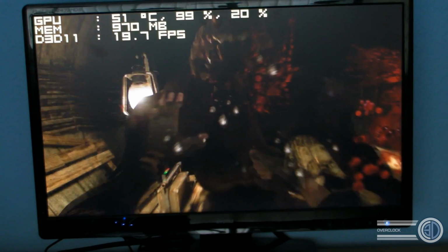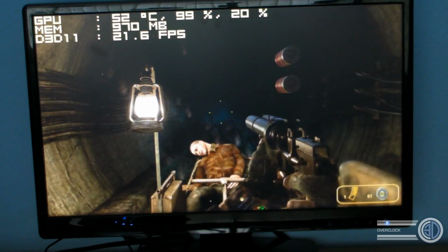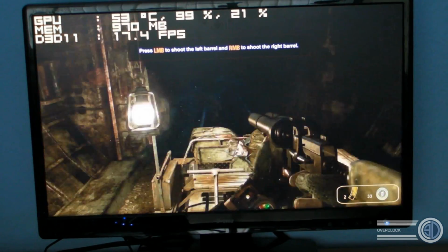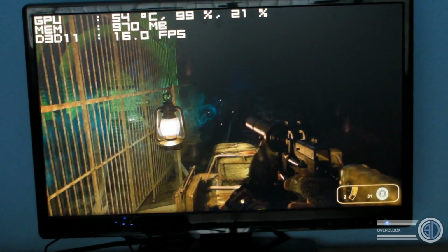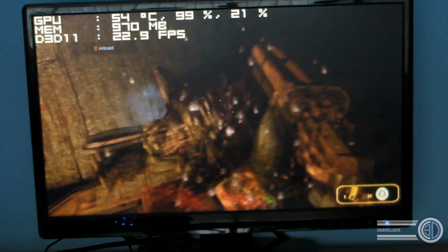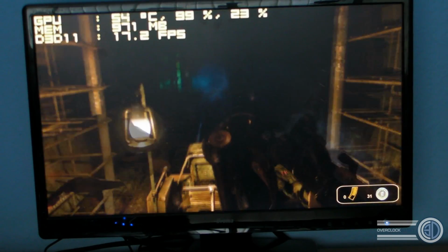yeah, just moving on to Metro. You can see that the graphics temperature has been sat at idle for quite a bit. You'll see that creep up, but it's currently 52 degrees. 99% graphics card usage, 21% on the fans, 970 megabytes on the memory usage, and then the frames per second is quite low, dancing around between 16 and 17 frames per second.